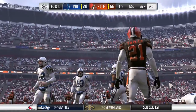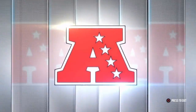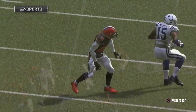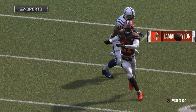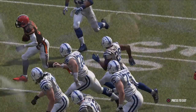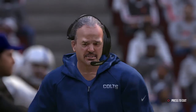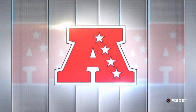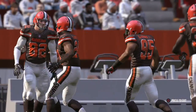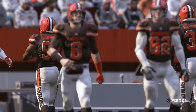Well, this defensive pressure has been constant all game long. The pass rush, the coverage, they've all been excellent, and now they'll tack on an interception here as this one continues to slip just further and further out of hand. Now the Browns offense, they get ready to head back onto the field. They have the big lead here late. They protected their home turf well, didn't they?